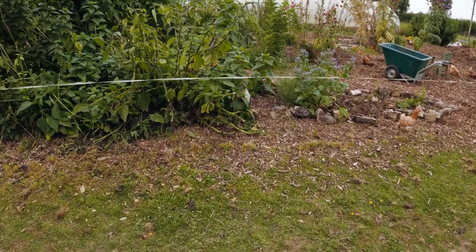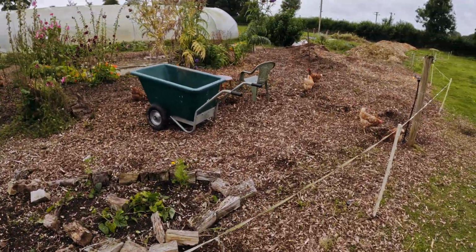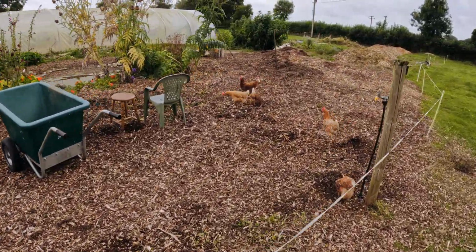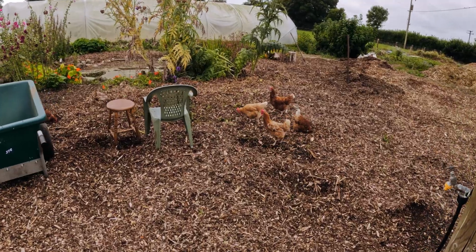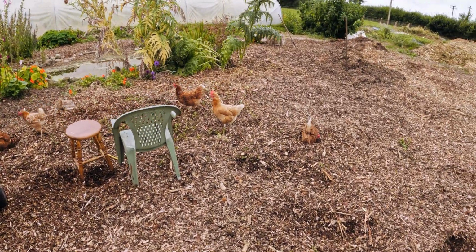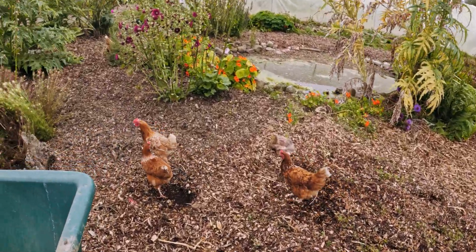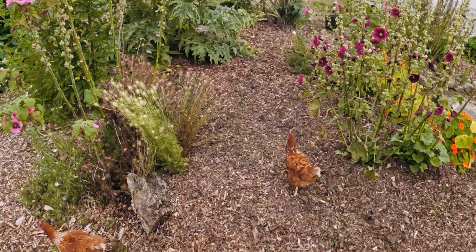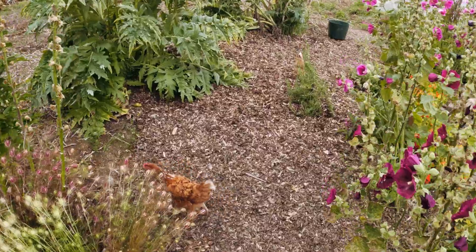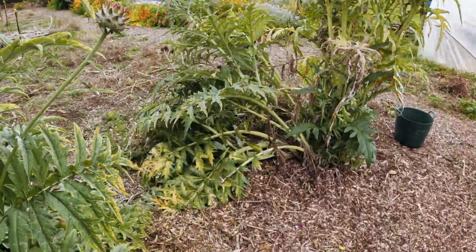I've also let the chickens in. There's not much damage that they can do at the moment. I've no young plants to worry about. So they've just been in, having a great time in all this wood chip, finding insects and doing a nice clean up job.